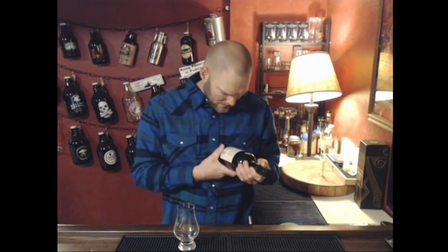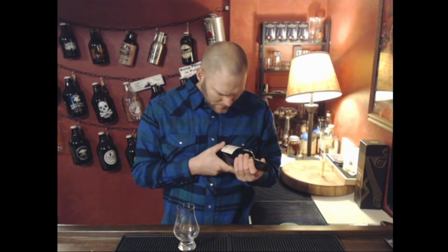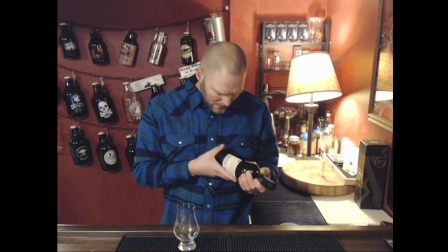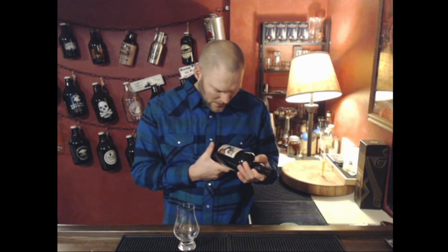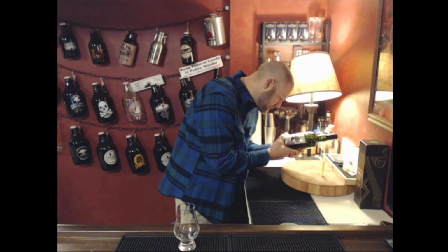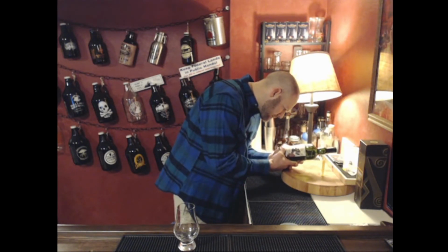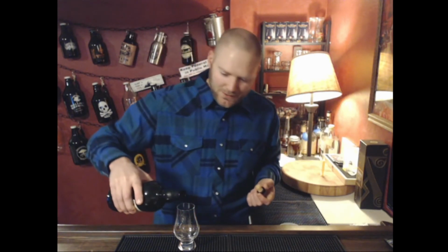Is this an NAS? I do believe this is an NAS, so a non-age statement whiskey, I believe. I do not have it in my notes anywhere. And so it's the end of an era edition committee, only 2020. I don't know. Sorry for the pause. I don't know what any of that means. I'm not going to try and add any more fluff in there.